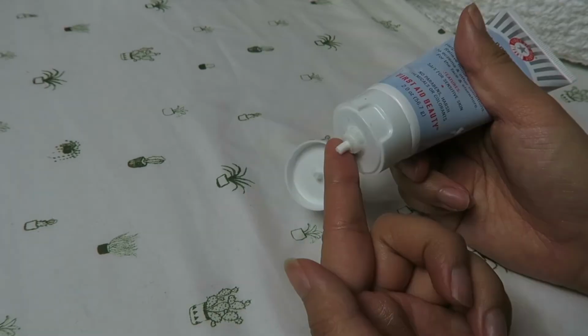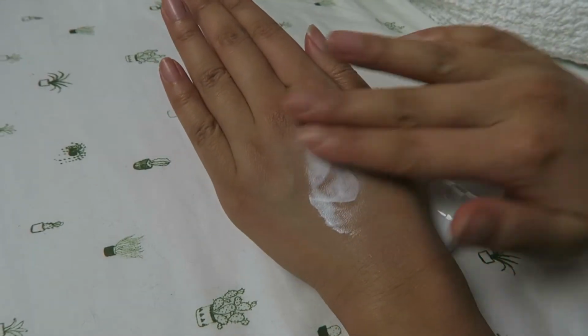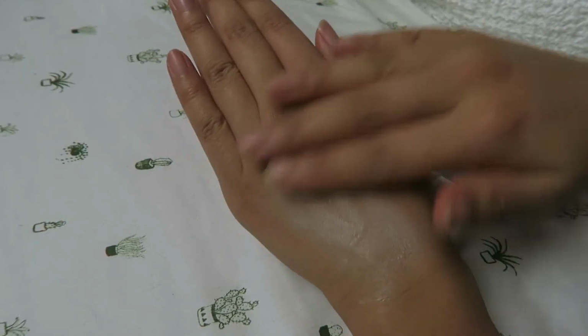Another month has come and gone, so it's time for March favorites. First up on the list this month is something by First Aid Beauty. This is their Ultra Repair Cream. It's a very thick lotion that I have been loving because my skin has still been dry because of winter. I feel like I talk about that a lot, but it's just true. I have dry skin and it snows every other week here for some reason.